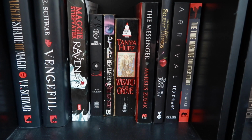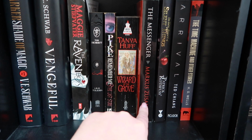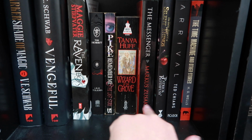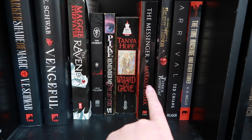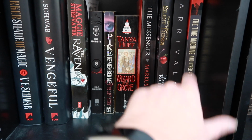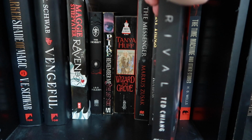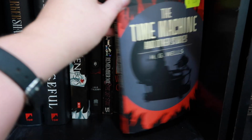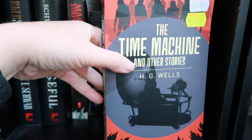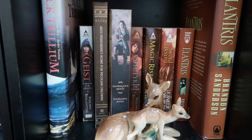So for this shelf, the ones that I need to read are Wizard of the Grove, which I'm quite excited about. Also Markus Zusak's The Messenger, which I'm not super excited about because, although it's kind of blasphemy to say, I didn't really like The Book Thief. I also need to read Arrival, which is some kind of alien science fiction, and The Time Machine by H.G. Wells. I've not read The Time Machine, given how much I like time travel, so I need to read that as well.